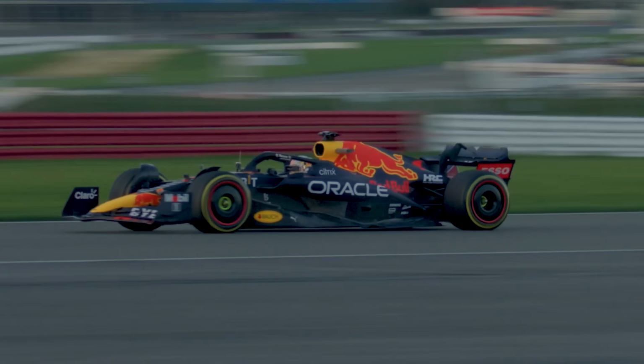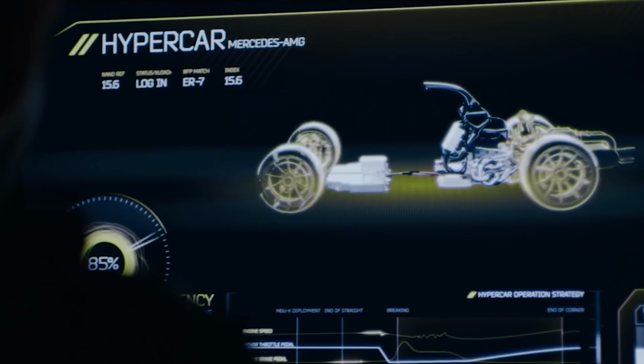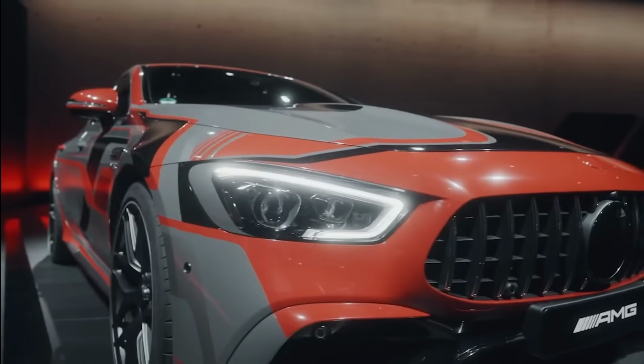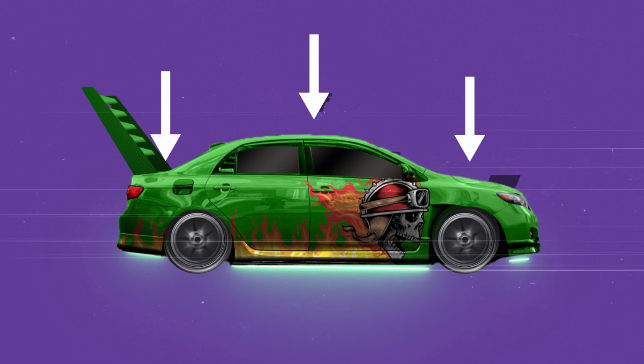Top F1 teams spend over $400 million a year. Why do they do that? Well, one thing, winning is great advertising, but racing is also a test bed for new technology that eventually trickles down to the rest of us. At least that's what they'll tell you. But I've never seen a 200-mile-per-hour Corolla with downforce measured in tons.